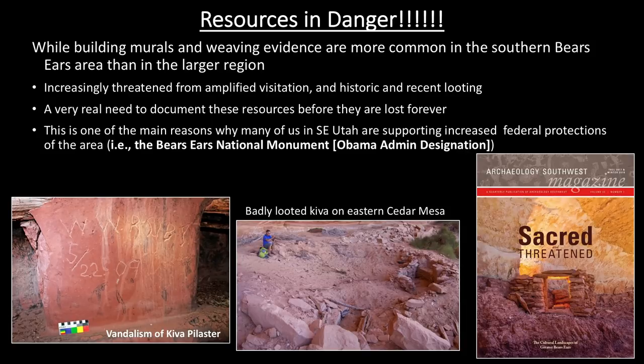This site had actually been actively looted for several years. My crew member and I went there to scout it out. Yeah, there's a mural. Yeah, there's some wood. Let's come back next year and sample it. We came back the next year, and it had been looted again. And there were literally pieces of gourd and string all around the inside of the kiva.